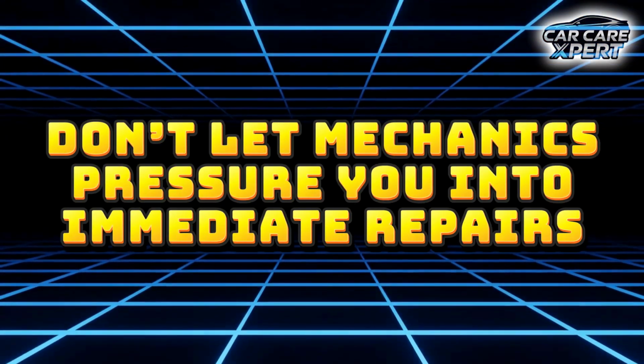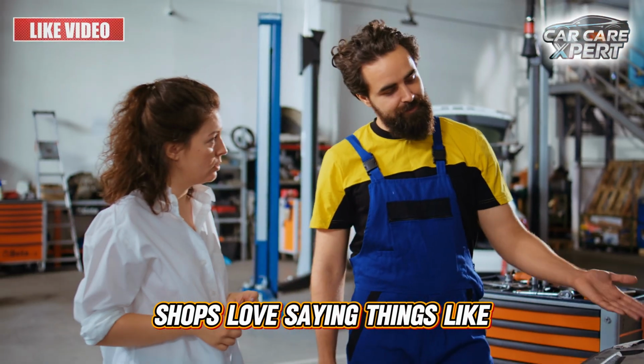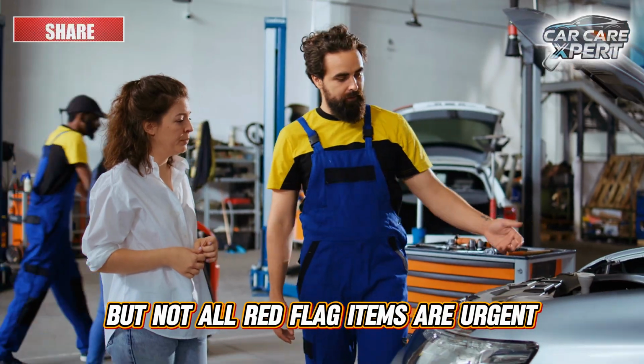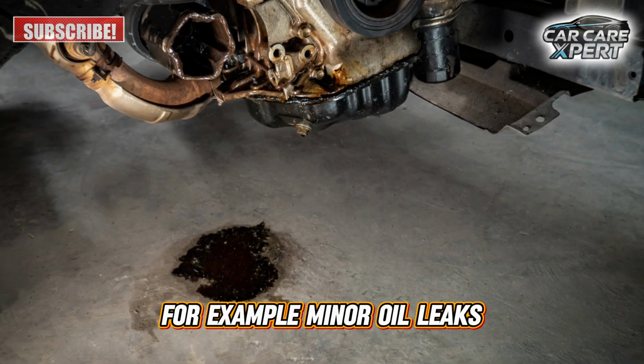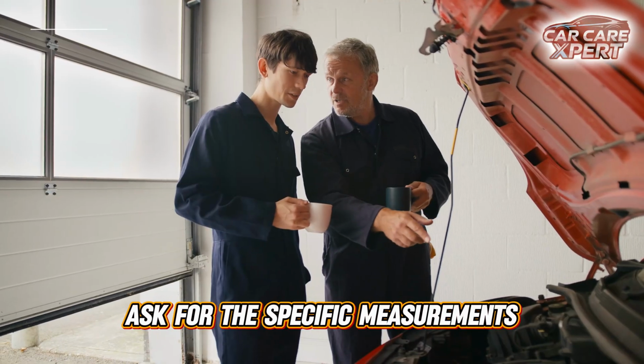Number 5, don't let mechanics pressure you into immediate repair. Shops love saying things like, "This is dangerous, you need to fix it today." But not all red flag items are urgent. For example, minor oil leaks or slight brake pad wear may not need immediate action. Ask for the specific measurements.